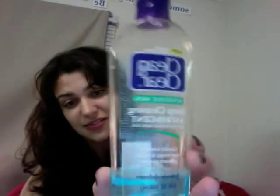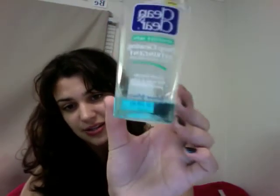After I do that, if I'm feeling a little bit oily or if I don't have time to wash my face, I do use an astringent. And the one that I love and have been using for years, my sister actually uses the same one too, is the Clean and Clear Sensitive Skin. And you can see it's the blue one. Oops, as I drop it. And I just use that on a little round swab.